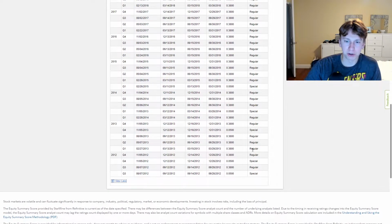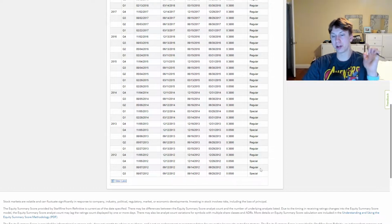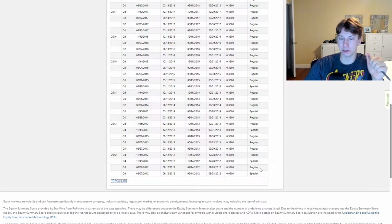So 2012 is when they started paying out that nice dividend, and they had special dividends. Regular dividends are what they pay out quarterly, and special dividends are what they pay out on top of the regular dividends, depending on how the quarter did. If they have an insane quarter, they'll give out a special dividend that goes right to the stockholders. And if they don't, then they don't pay out that dividend, but you still get that nice starting with 38 cents per share.